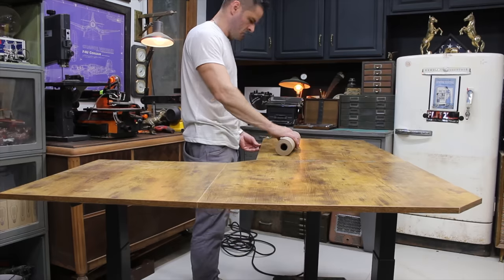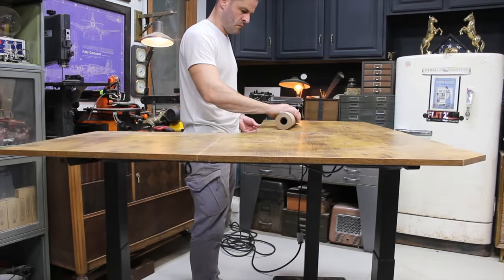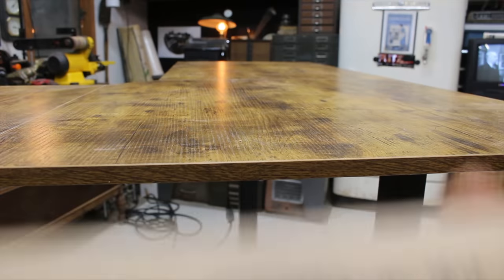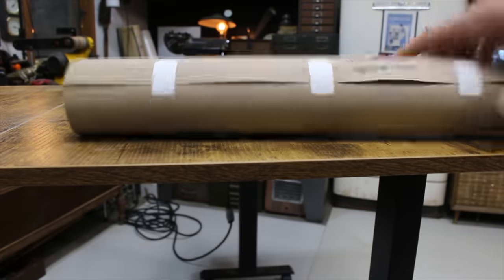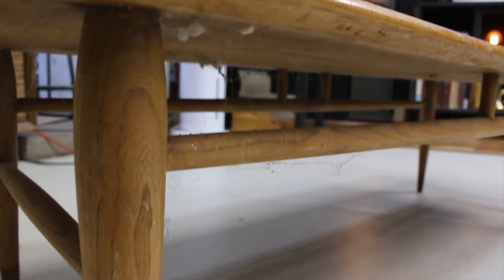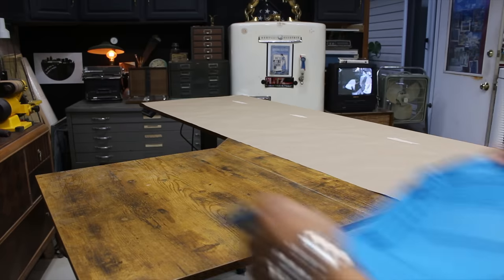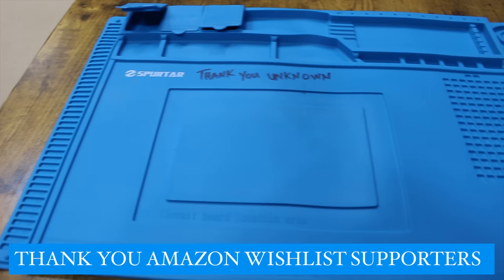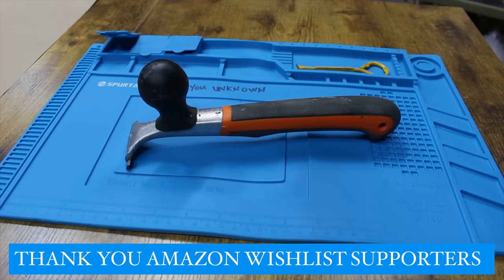We know that this table was manufactured in 1959, and it's my understanding this was the first year of the Lane Acclaim series. This table doesn't appear to have an original finish. I usually like to keep the original finishes on at least the legs. However, the legs here, as you'll see, appear to be much lighter than most of the other furniture pieces that I own. For that reason, I will apply a new finish to the legs as well.